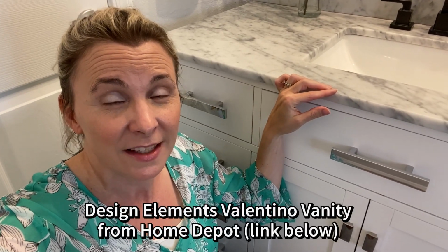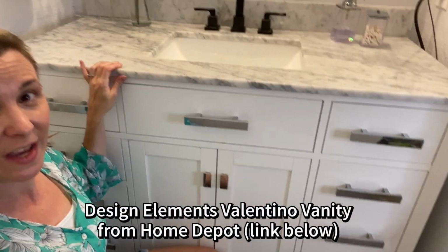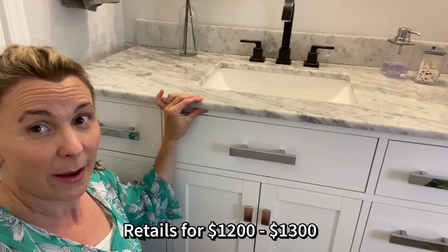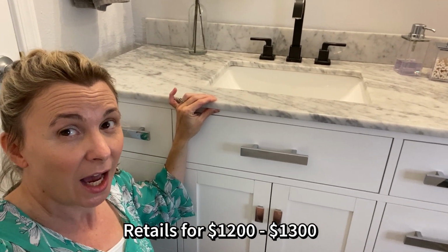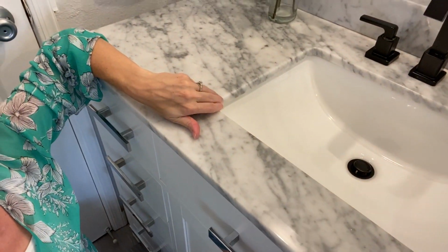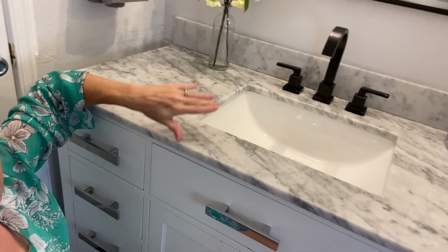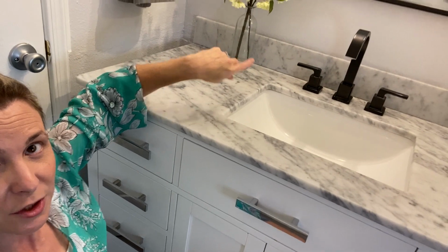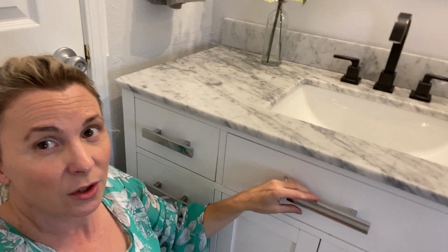So let's roll. First I'm going to take you on a tour of the vanity that I purchased online, the design elements, and it's the Valentino model. This is a 48-inch vanity, and it is real wood. It's white with a real marble top that came with it on, and it includes this rectangular sink. It did not include the faucet. It did include that awesome backsplash, I think a 4-inch backsplash, and it included all the hardware.